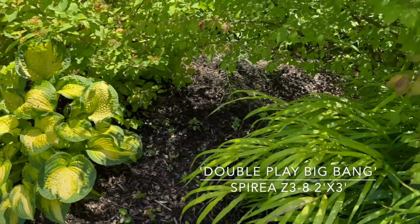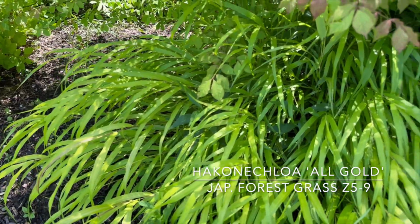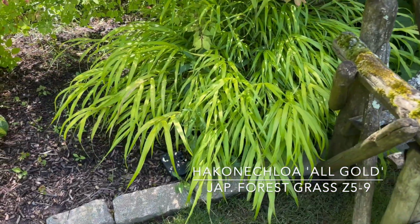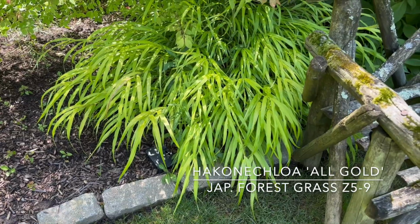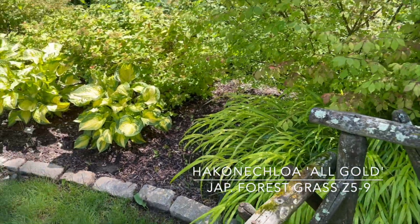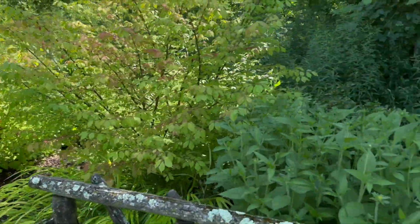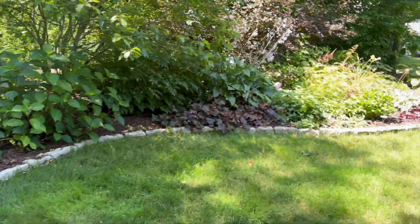And then right here in front of my burning bush, I have the other Japanese forest grass that I have, which is the all gold variety. So this one is not variegated. So this whole corner really shines with that yellow green. Now I do have some other stuff also over here.